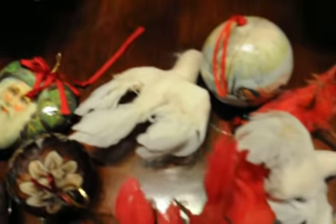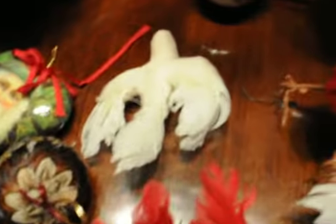You can see that. Here are a couple of wooden toy-like ones that I think came off your father's tree or something. It did. Both of those came from my father's tree. And then these draggly little white and red birds came off my parents' tree. I played with them a lot as a child.